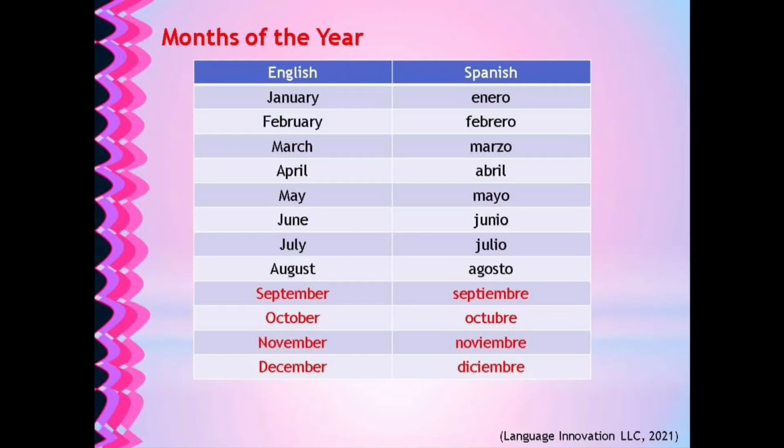Notice also that the months tend to end in O up to August, and then the last 4 end in E. This is due to the different historical origins of the last 4 months of the year. Names of the months in Spanish are masculine and not normally capitalized.